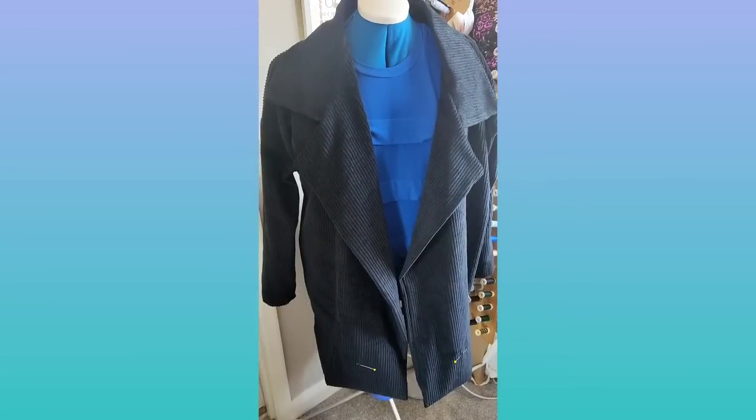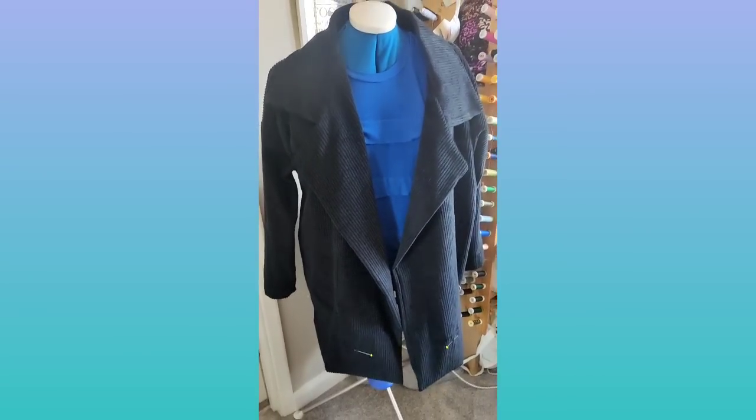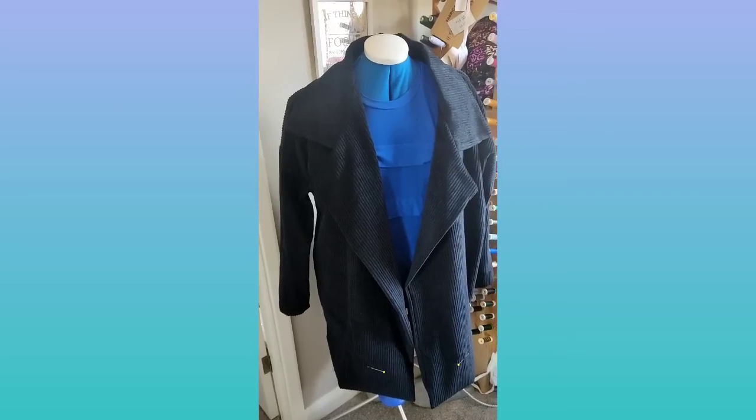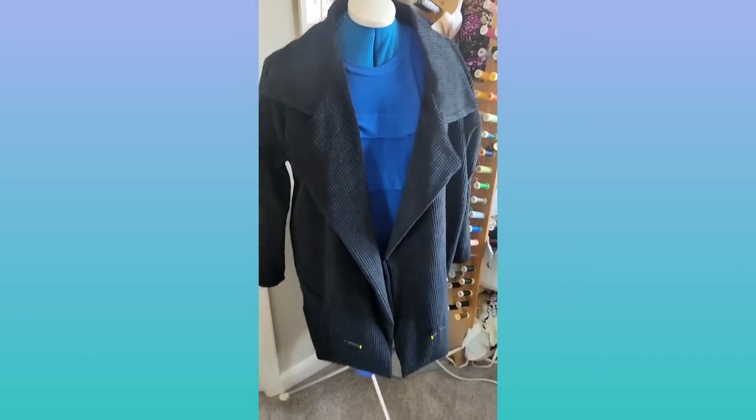Okay, so I've just switched lands to portrait for a second so you can see where I've got to, and I'm going to pause at this stage, but we are practically done. I can't believe how quickly this has come together. I absolutely love the construction of this.